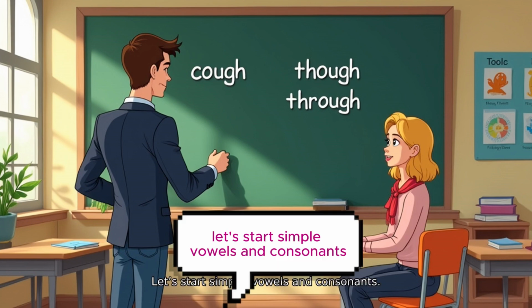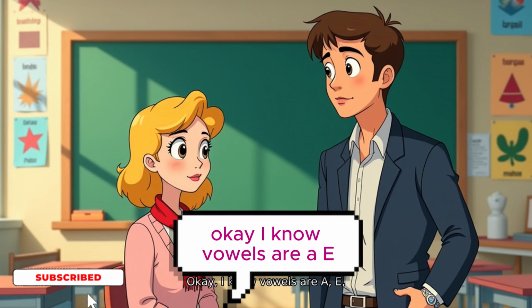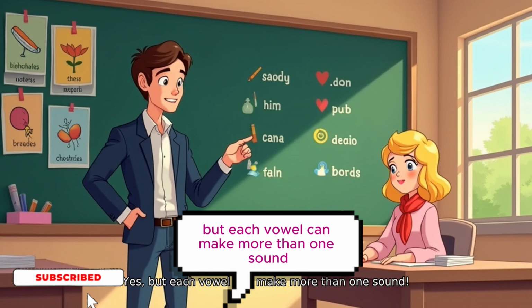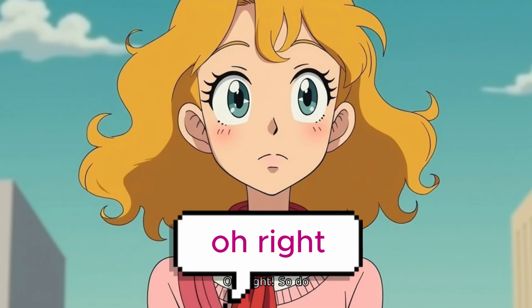Let's start simple. Vowels and consonants. Okay, I know vowels are A, E, I, O, and U. Yes, but each vowel can make more than one sound. For example, the A in cat is different from the A in cake. See? Oh, right. So do consonants do this too?